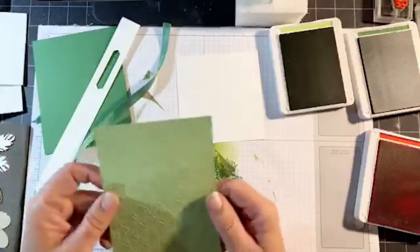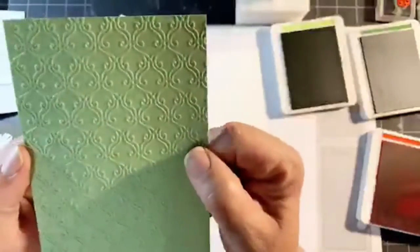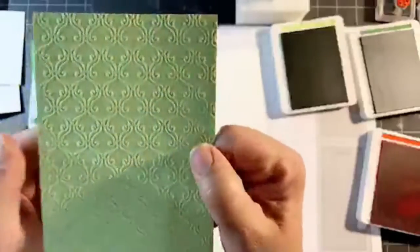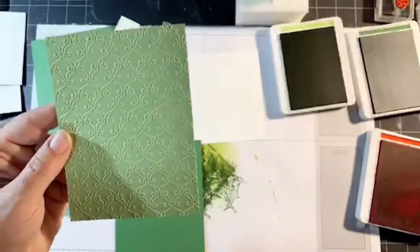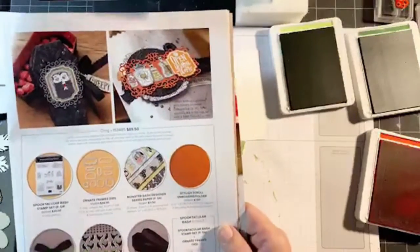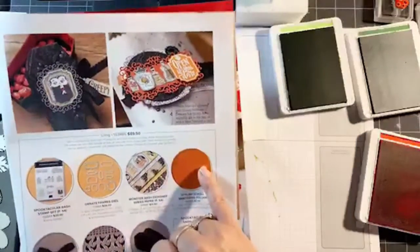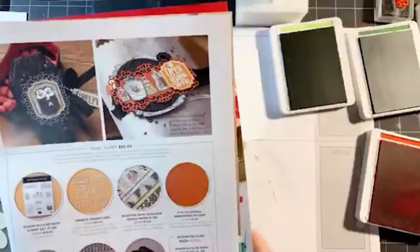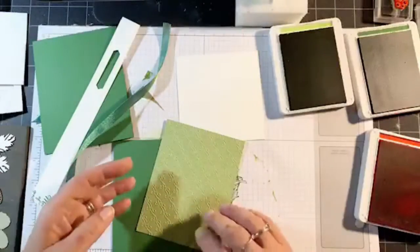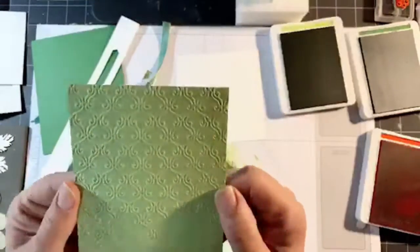Now for layer number 2, I've got Pear Pizzazz, and I use the Stylish Scroll embossing folder. Isn't that neat? You might have missed this in the holiday catalog, it's actually located on the page with the Halloween products on page 53. And you can see it here used as a layer on a Halloween project. I am using this on a Christmas card. You can use this on anything.